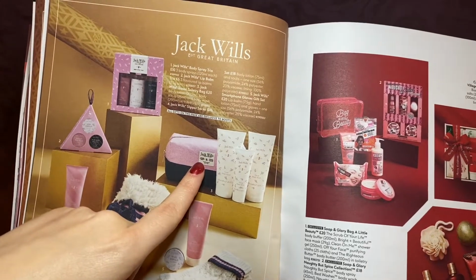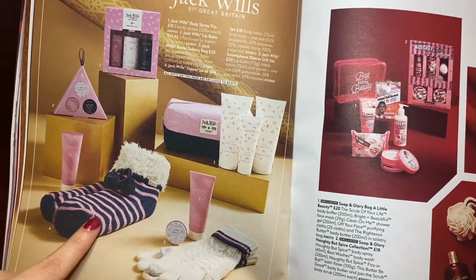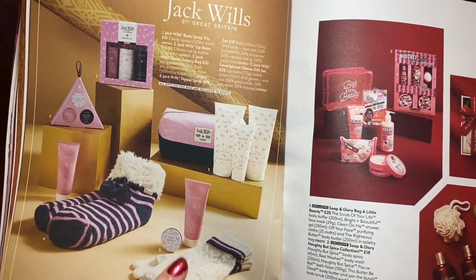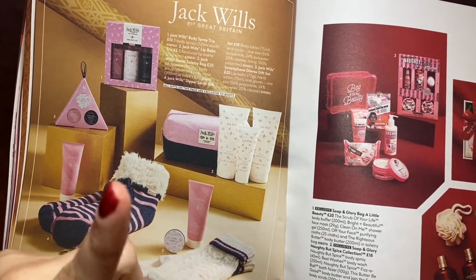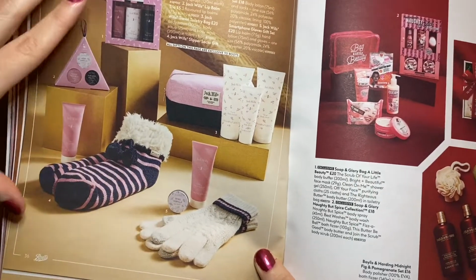a toiletries bag, which is £20, nice toiletry bag, some fluffy socks, which are £18. It does come with a body lotion as well, and then a smartphone glove set which comes with a lip balm and a hand lotion. These two are quite nice little sets with the sort of socks and the gloves and the skincare as well. I do quite like the look of these sets.